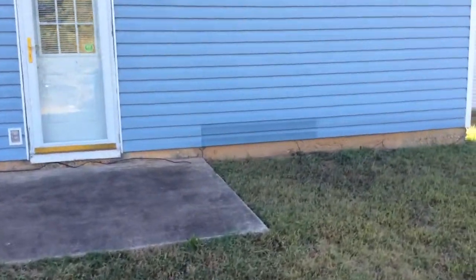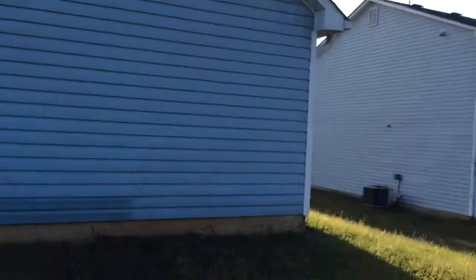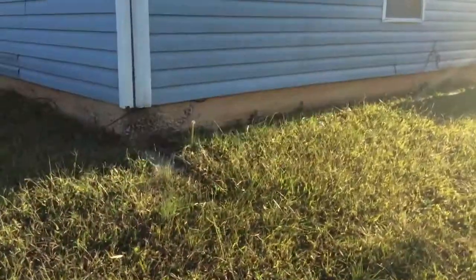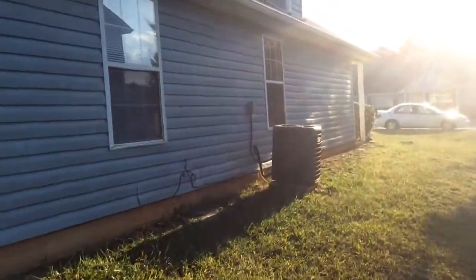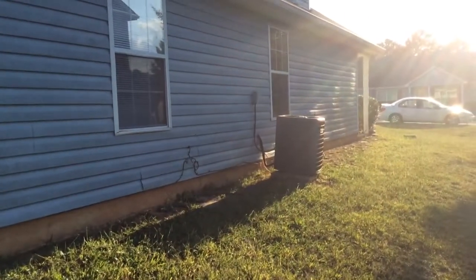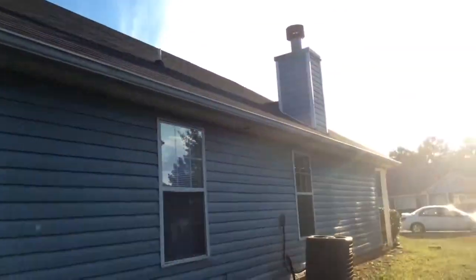You can see a couple of pieces of siding have been replaced. Nothing major. The left side of the home is where our AC unit is. And that screen right there on the window was laying on the ground and it was bent up pretty bad. I'm going to recommend that we have a cage placed over that AC unit to protect it from possible pilferage.